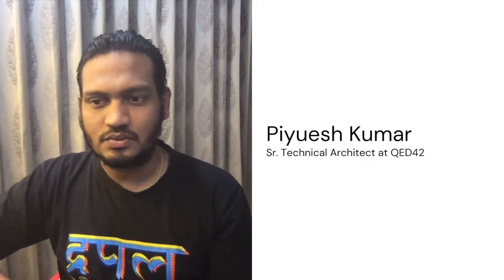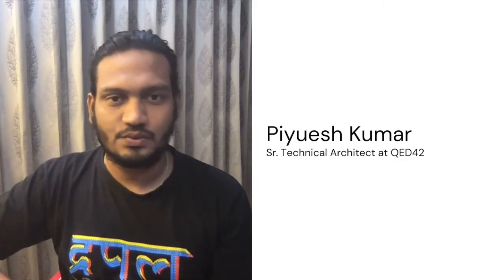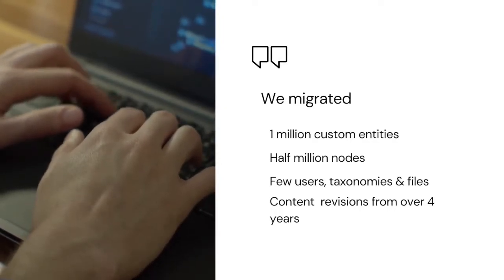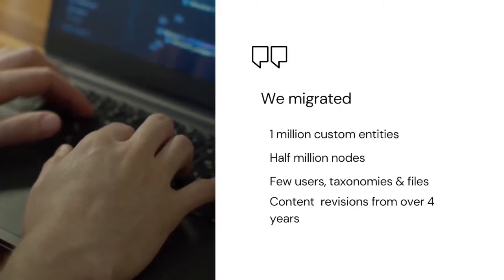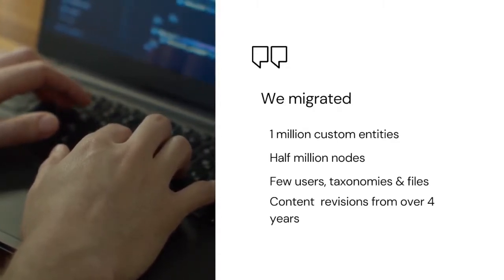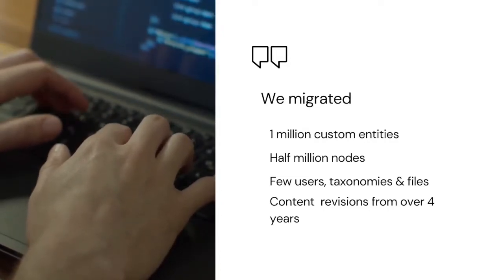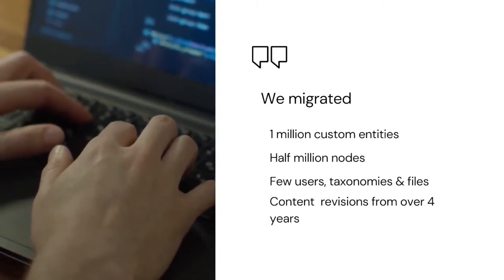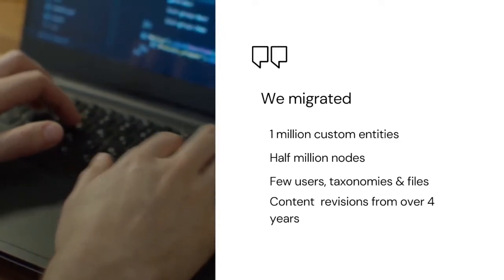Let's dive into how we moved ILAO from where it was in Drupal 7 to where it is in Drupal 8 today. The ILAO upgrade was one of the biggest migrations we've seen in the past. We also had approximately 1 million custom entities, 500,000 nodes, a few users, taxonomies, and files to migrate over. And to add to this equation, we also had content moderation with content revisions from approximately 4 to 5 years.